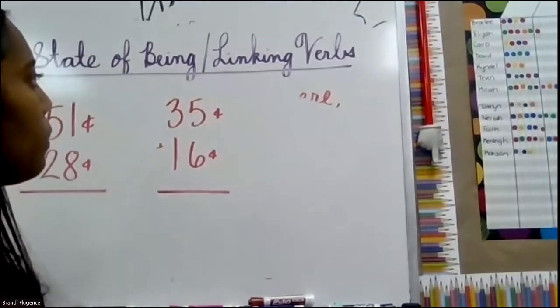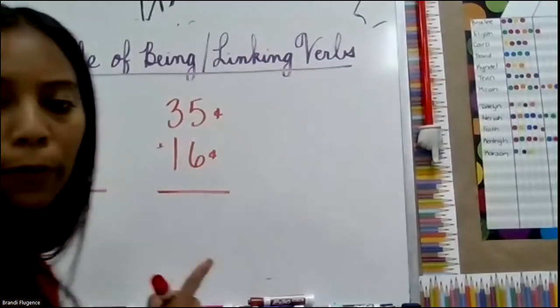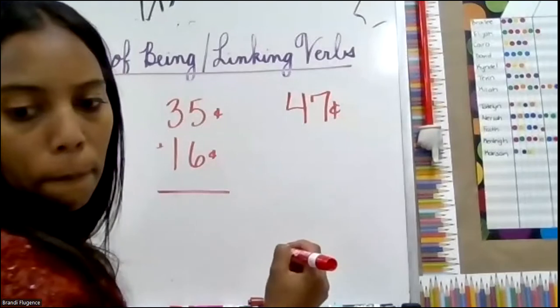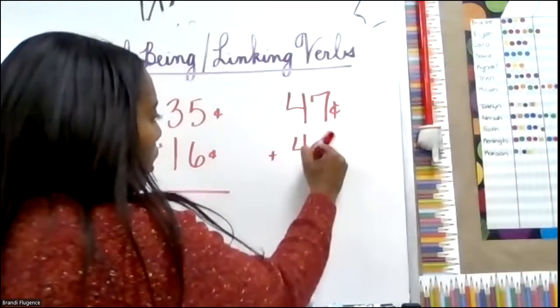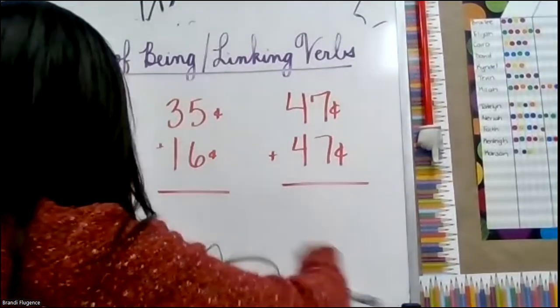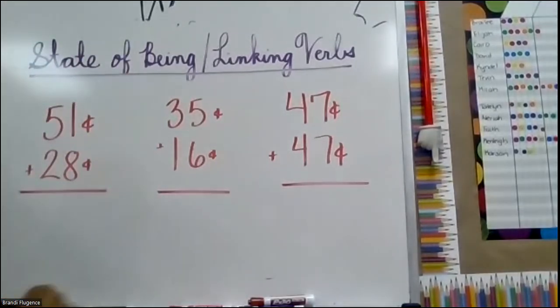All right, let's go ahead and do the bottom. So she'll come work on the board first for us, and then we'll put it in our book. All right, so the first one is 51 cents plus 28 cents. Work this one for us on the board.